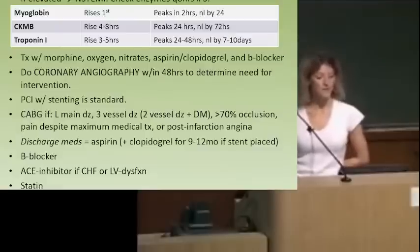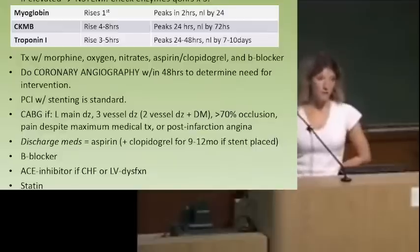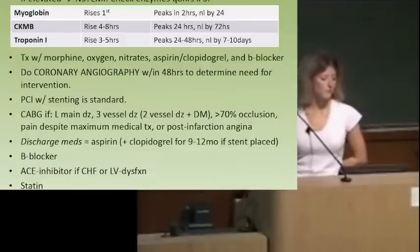So we always send these folks home on aspirin or clopidogrel if they've got a stent. They always need a beta blocker. They need an ACE inhibitor, particularly if they've got some type of left ventricular dysfunction, and we need to give them a statin for prevention of future disease. And then nitrates for their chest pain.